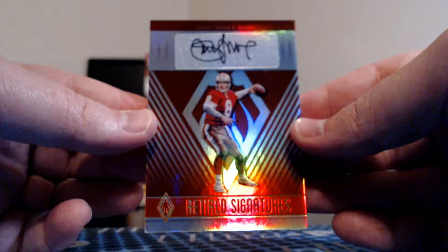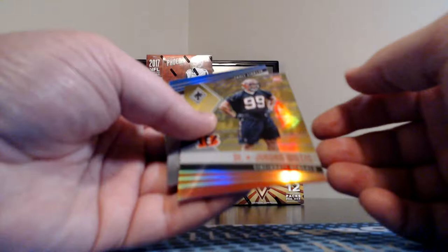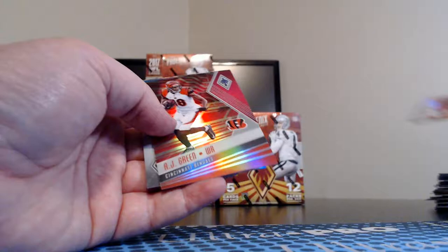Hired signature, Steve Young, on thick stock. That one will make the highlight reel, jersey number as well. Jordan Willis, 50 of 75, rookie. Calvin Johnson, Roger Staubach, Mike Williams, base rookie. Adrenaline Rush, John Riggins, non-numbered. A.J. Green, pink, 63 of 199. And Marvin Jones and Philip Rivers, base.